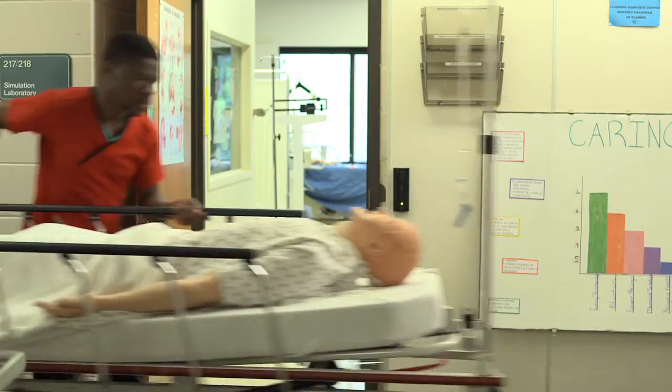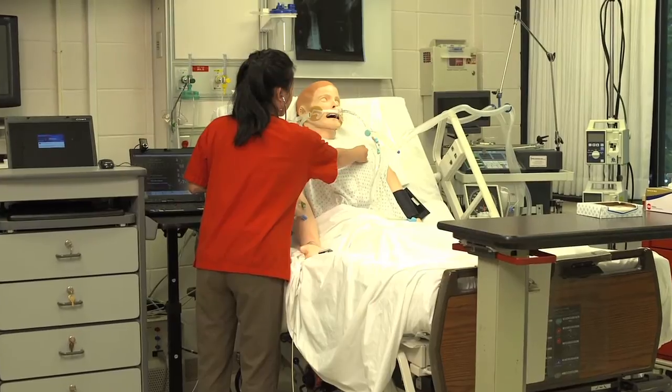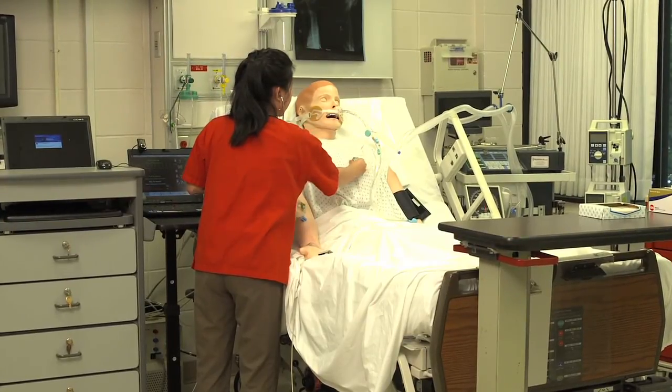So you can put them on a stretcher and bring them into the classroom, and the student can learn and do a simulation right there impromptu. The unique thing also with simulation is that the student is brought into a safe learning environment, and their capacity to make mistakes is manageable in a simulation room.